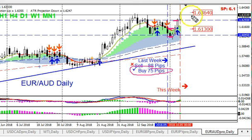And I believe price is going to go higher for this week. Look for buys above 163.64. Look for sells below 161.30. Sells below 161.30.